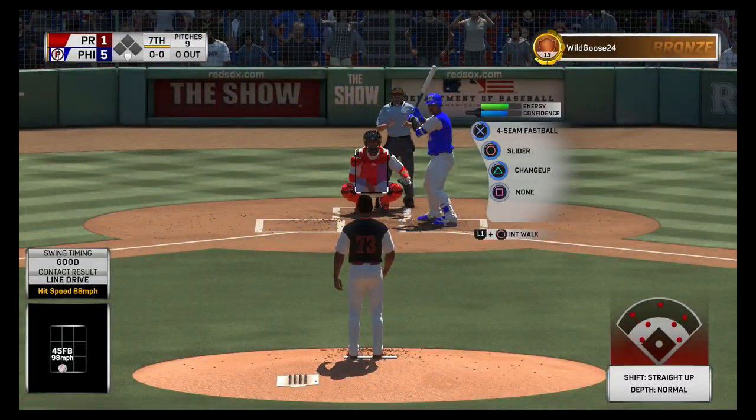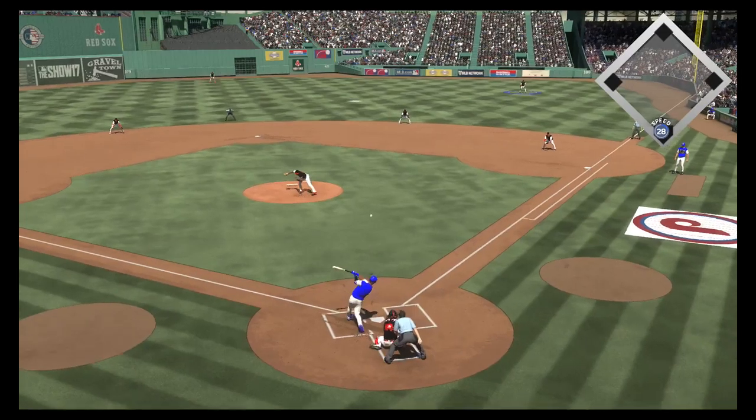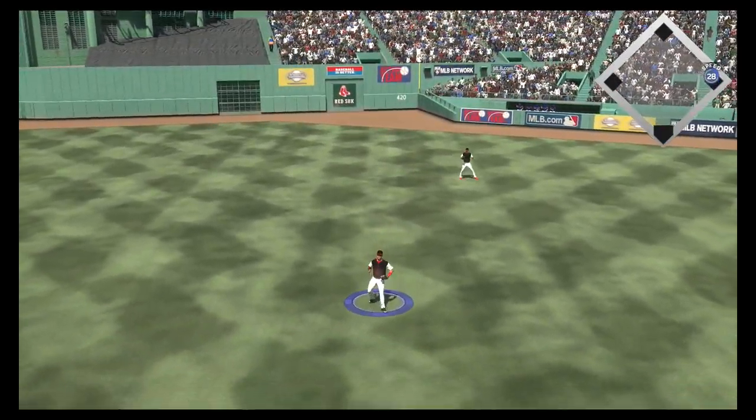Ready for another shot now. Salvador Perez. He's 0 for 2 thus far in this one. Now a swing and a fly ball. Judge is on the move. I can't believe that garbage. Falls in.